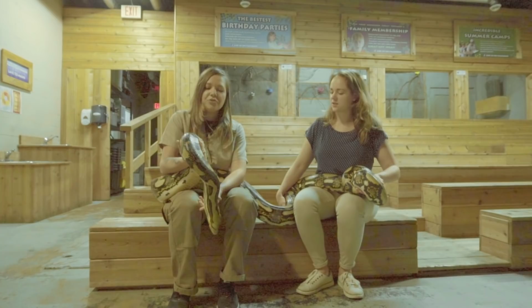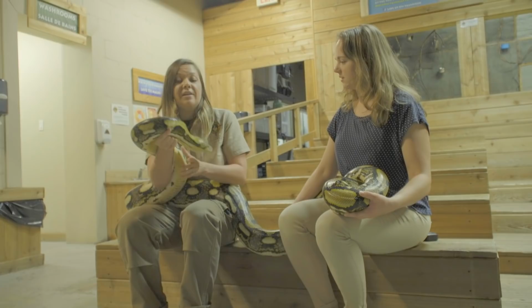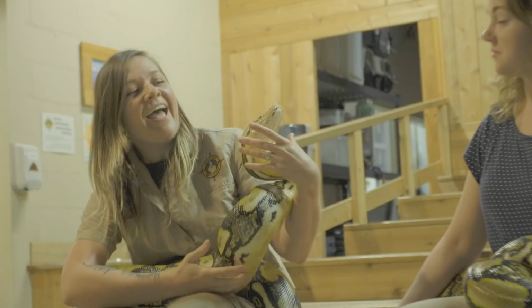Now, Kiwi is a reticulated python, and this is one of the longest snake species in the world. The longest ever found was just over 28 feet, and it was one of these.